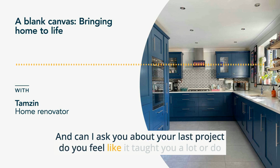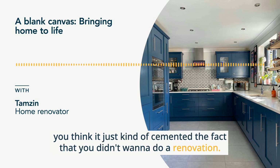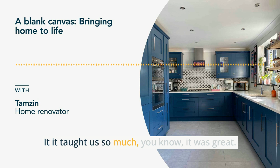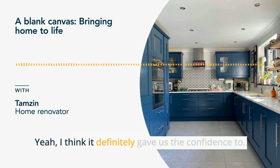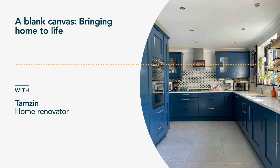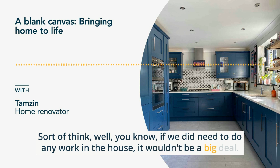Do you feel like it taught you a lot, or do you think it just kind of cemented the fact that you didn't want to do a renovation? It taught us so much. It was great. It really was a house where we gutted the whole thing. I think it definitely gave us the confidence to think, well, if we did need to do any work in the house, it wouldn't be a big deal.